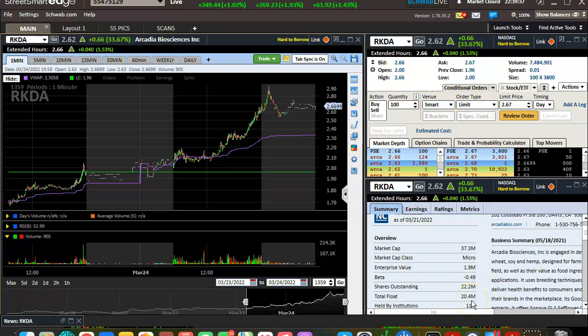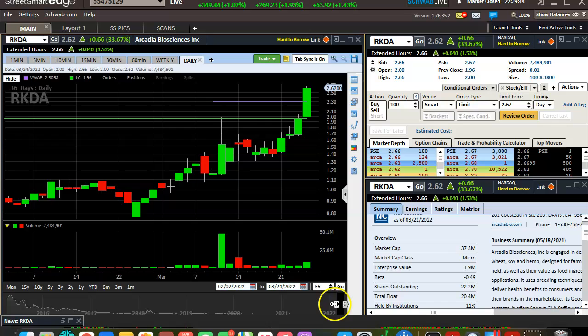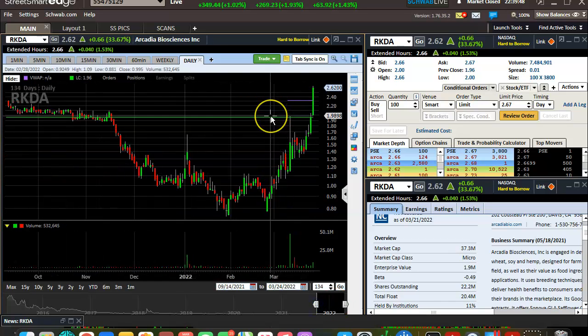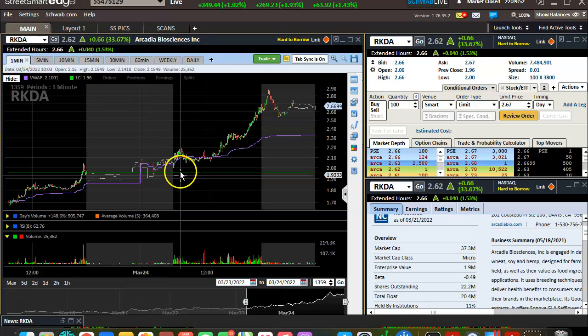Float 20.4 million, so couldn't even get half of the float. So we'll see what happens with this, but low volume breakout. Not my favorite. It did offer a great move from the low twos. That confirmation of previous high here in the 2.10 area.